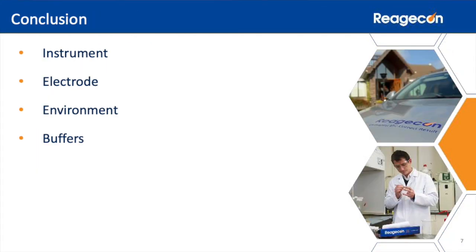Ultimately, the measurement of pH that is fit for purpose depends on 4 key factors: the instrument, electrode, environment, and the pH buffers. In the literature in general, less attention has been paid to either the correct use, selection, or metrology of the pH buffers. In fact, in some cases, these elements have been taken for granted.